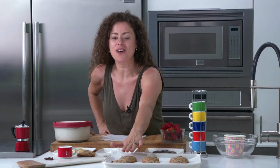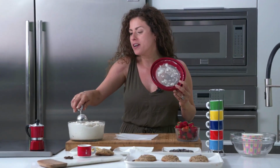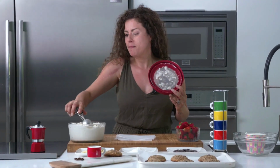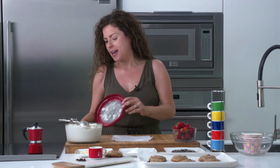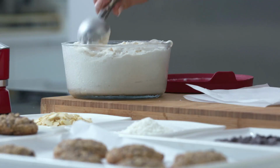My cookies are all cooled to the touch and ready to be turned into ice cream sandwiches. My ice cream has come to the perfect temperature for me to scoop it nicely. The thing about this type of ice cream is that when you're freezing it, because it doesn't have eggs and it's dairy-free, it will get a little bit hard. So I actually like to take it out of the freezer about 10 to 15 minutes before I want to use it. This allows it to get to a good temperature and a good consistency so that I can pull it and it's not hard as a rock.